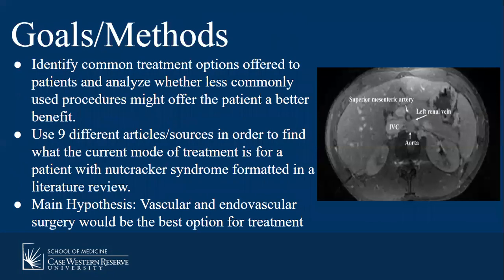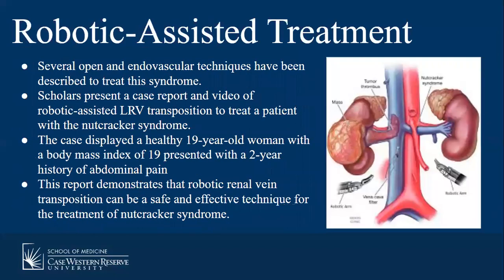So we used the PubMed database to investigate the association between Nutcracker syndrome and treatment through vascular and endovascular surgery. And a total of 9 articles were found with information relevant to what Nutcracker syndrome is, case reports, how it is diagnosed, and how it can be treated. Our main goal is identifying common treatment options offered to patients and analyzing whether less commonly used procedures might offer the patient a better benefit. So several open and endovascular techniques have been described to treat Nutcracker syndrome.